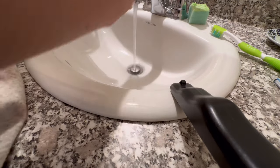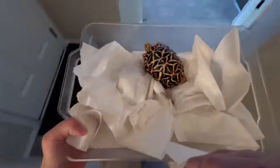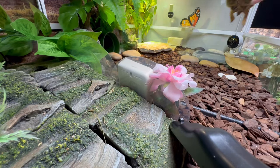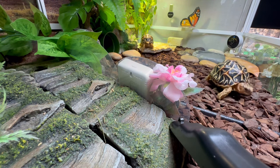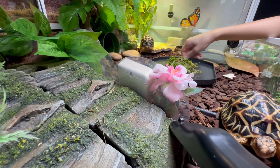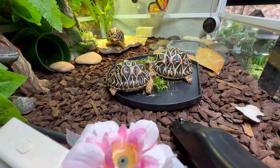Let's go, Luna. Excuse the mess here. Let's just say we're in the middle of transitioning. Here comes Jemmy. And then there's Nova. Luna's gonna be a little late. She decided to do a little poopy in the tissue. But here she is.